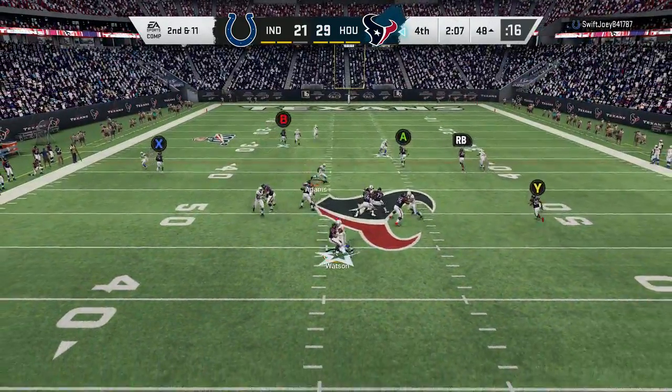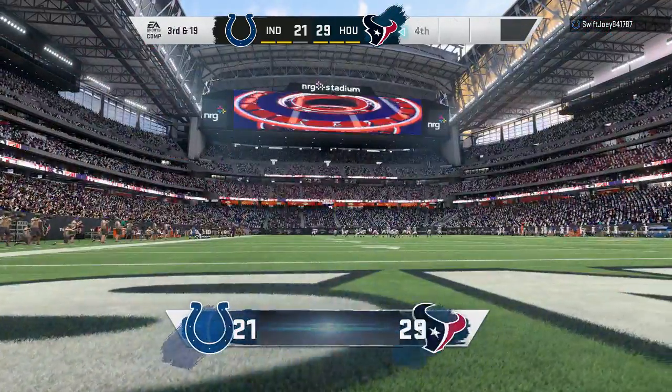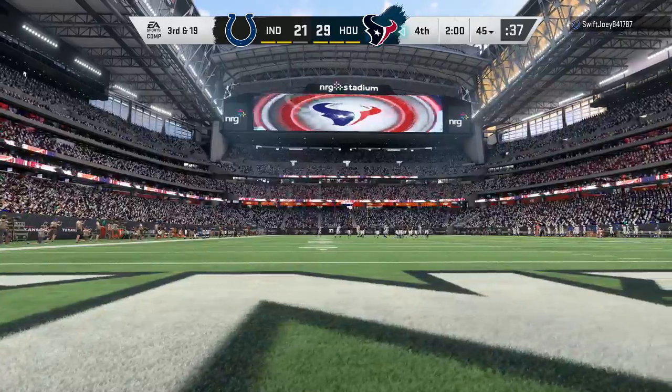On 2nd and 11 now. Watson, rush coming, and he's taken down. Jabal Sheard in there to take him down on what will take us to the 2-minute warning.